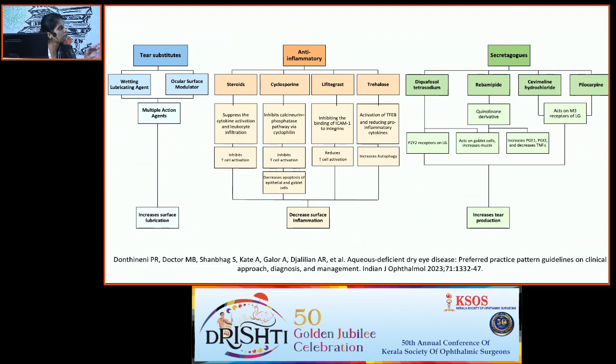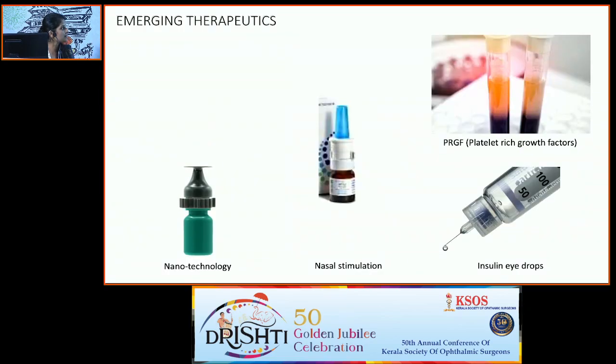And then some secretagogues can be given in more severe forms of these cases. So there are some exciting emerging therapeutics, especially for the ones who don't respond to conventional therapy, but we still need the data to come out on these before taking them into our practice.